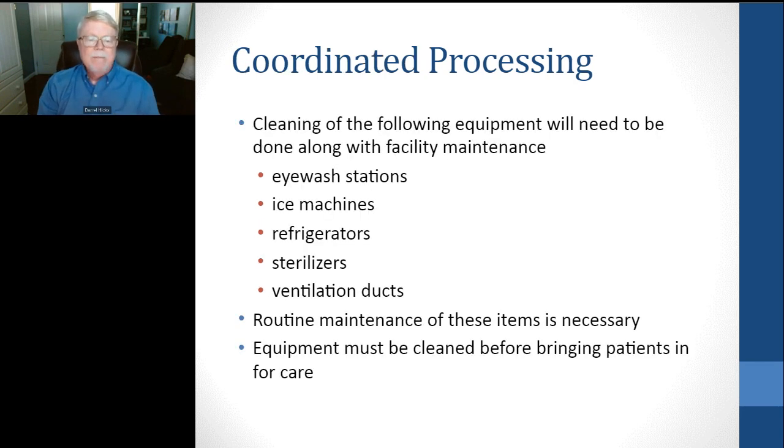Coordinated processing. Cleaning of the following equipment will need to be done along with the facility maintenance. The eye wash stations, ice machines, refrigerators, sterilizers, ventilation ducts. Routine maintenance of these items is necessary. Equipment must be cleaned before bringing patients in for care.